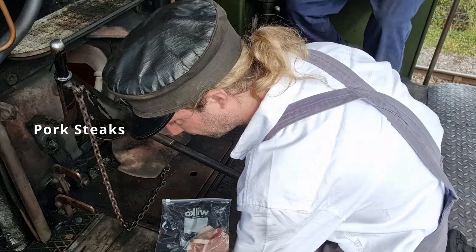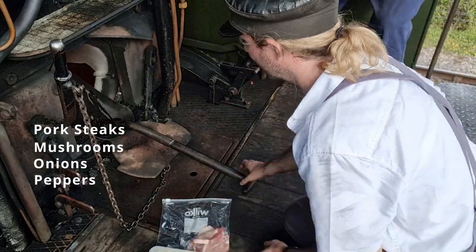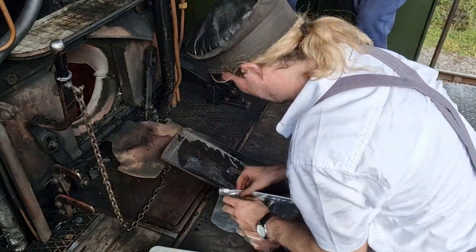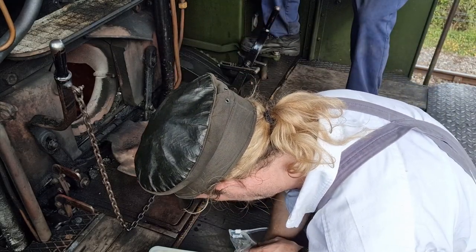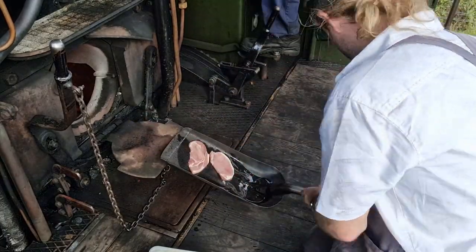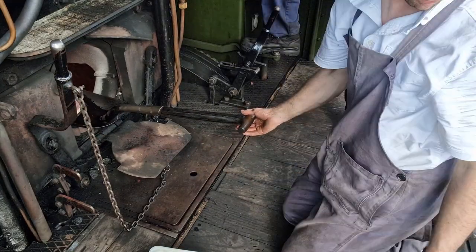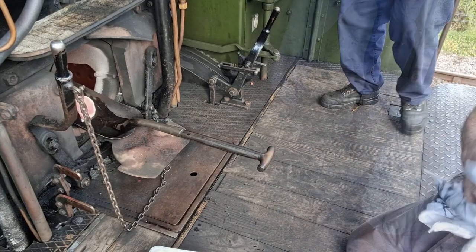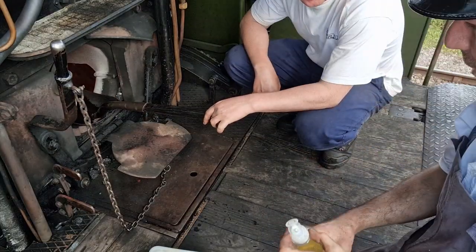We've got pork steaks, mushrooms, onion, and peppers. Super. I'll just follow the chef's orders. All right.